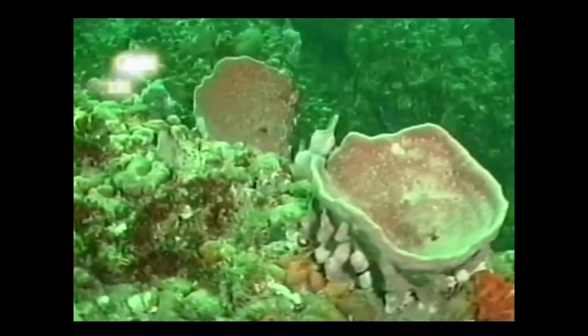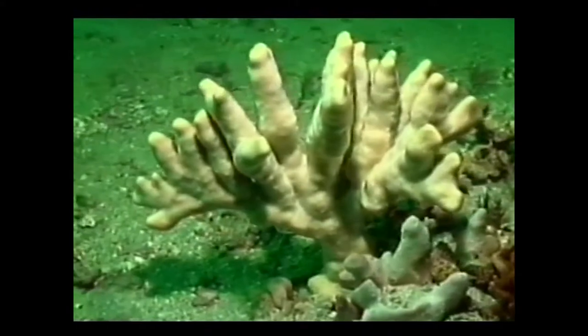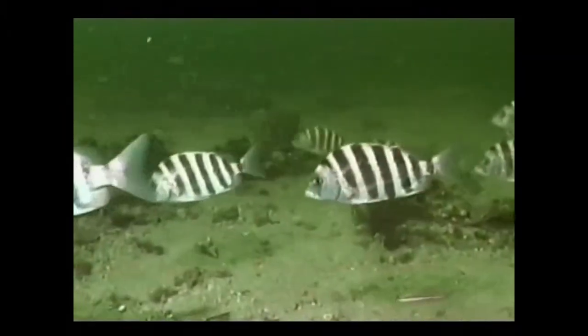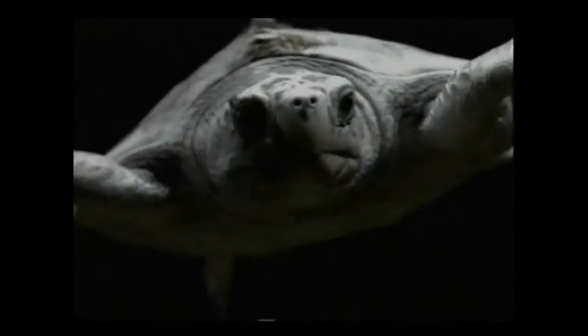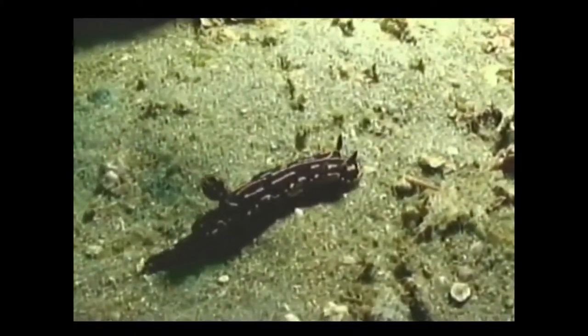Located 20 miles off the North Georgia coast, Gray's Reef National Marine Sanctuary is an area where divers can explore soft coral-covered ledges while viewing over 150 species of fish, including reef dwellers, pelagic hunters, and loggerhead turtles. The area is one of the largest nearshore live bottom reefs in the United States.